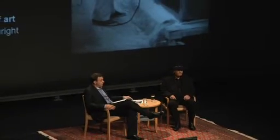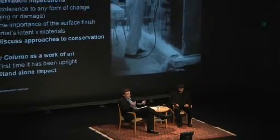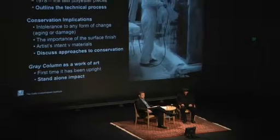Grey Column, you see behind you, is an extraordinary work of art, as you've just seen and heard. Our exhibition focuses on three main aspects of this piece. So if you'll bear with me, this is one of two slides that has bullet points. All of the others is just images. Essentially, our exhibition is a little bit different with the Conservation Institute. We are interested in things other than just the artwork itself.